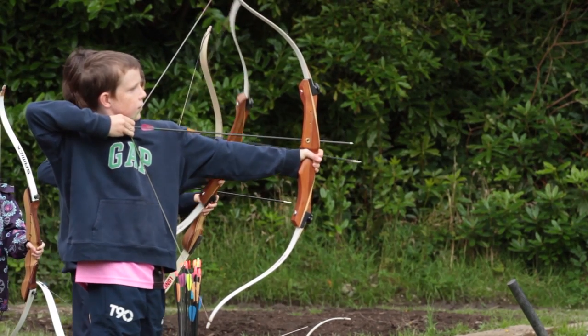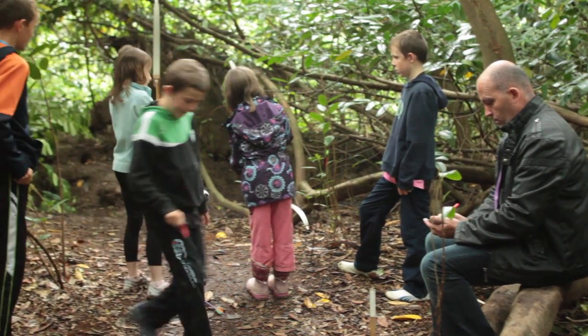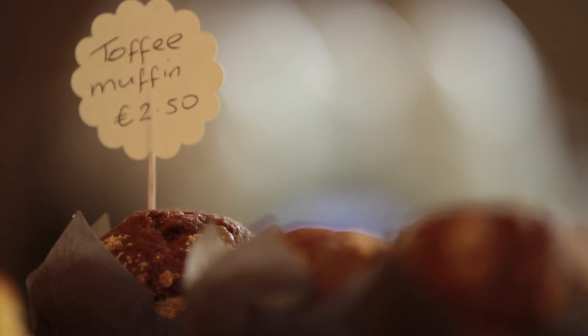And we also have Pat from Castle Archers. Now, Castle Archers was also funded by Wexford Local Development. So Pat has set up a 3D course here in about 8 acres of woodland, and that's been a huge hit. And then we have Jim, the resident falconer, who's here with the birds of prey, and we do hawk walks. We have Kathy in the little kitchen, and then we have the visitor centre.